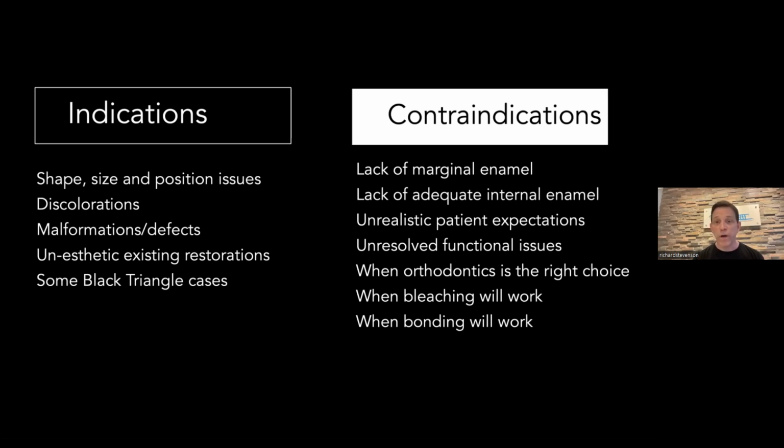When bleaching will work, let's not give up on bleaching, even with patients that have had significant disappointments in previous visits. Sometimes it's just because they're not managing the bleaching properly. They're not making the right kinds of trays. They're not using the right materials. They're not telling the patient to wear them long enough, or they'll get sensitivity and they have no remedies. But there are so many remedies now. We can usually get patients to bleach to get their teeth almost as white as they want.